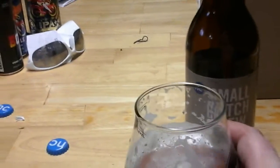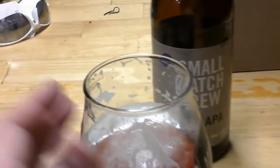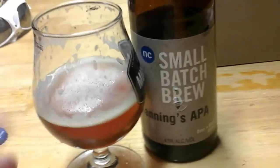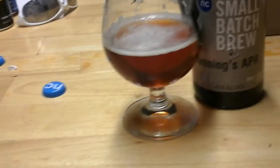Very light, very easy to drink. It is 4.5% alcohol, so you could drink a couple bombers of this if you really wanted to. And there's nothing wrong with drinking a couple bombers of this, because there's nothing wrong with this beer. Is it a really good APA? No, it's probably a very very good introduction to the style.